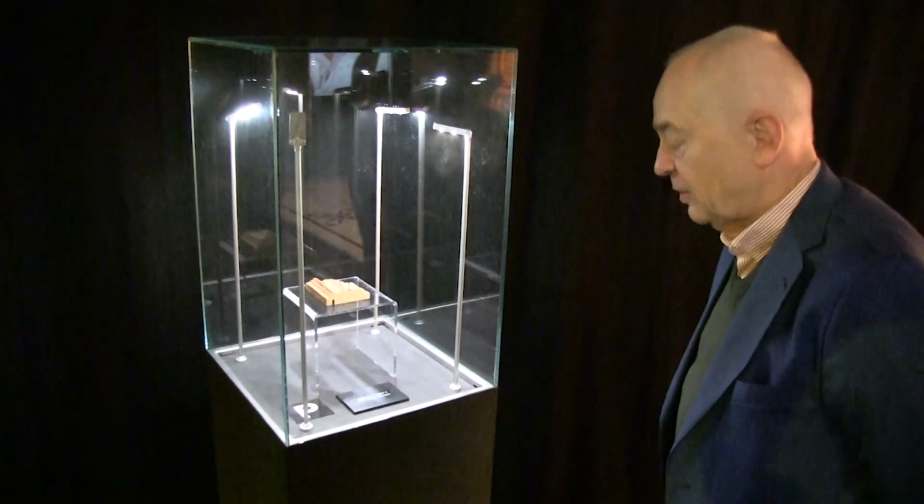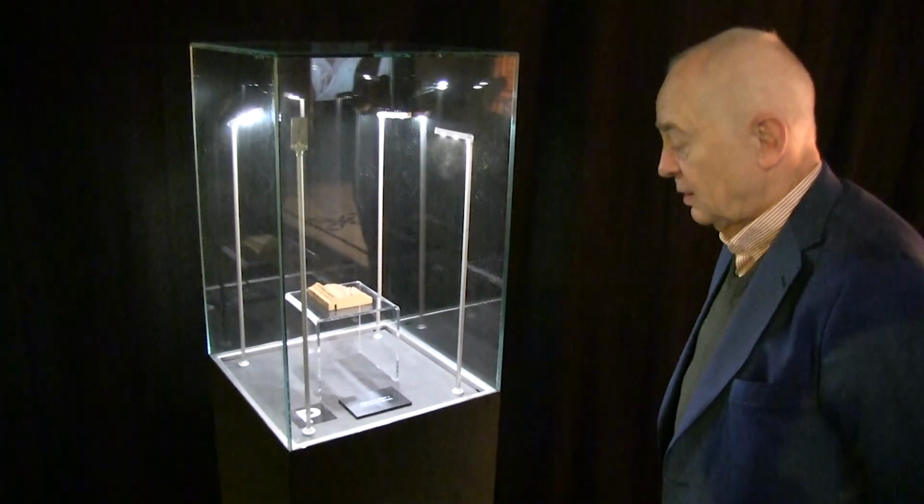On the Titanic, first class stairway. And almost everything disappeared except for a few pieces.